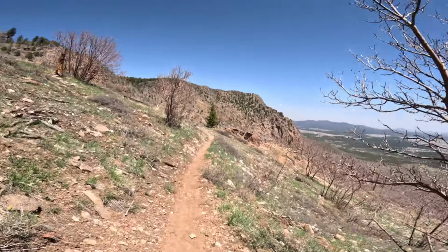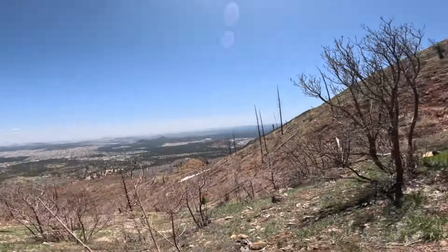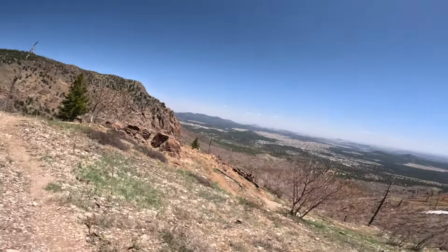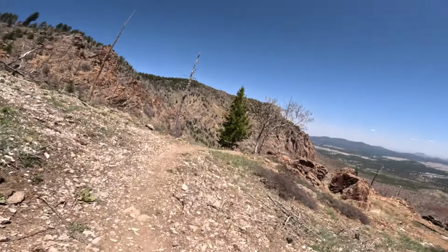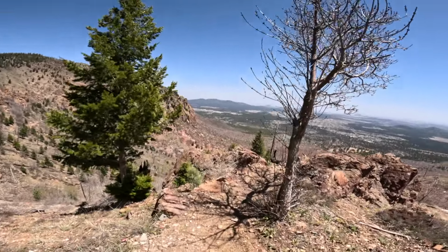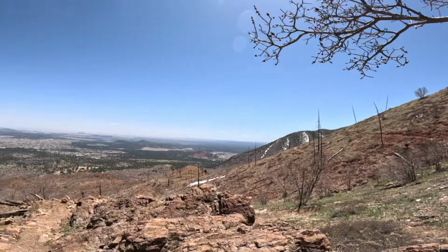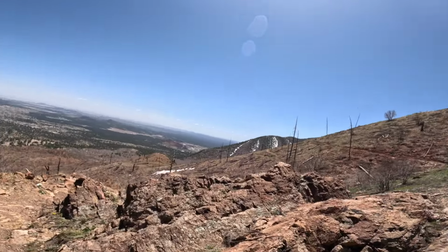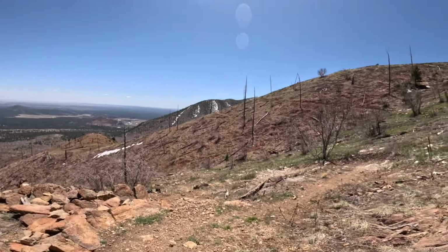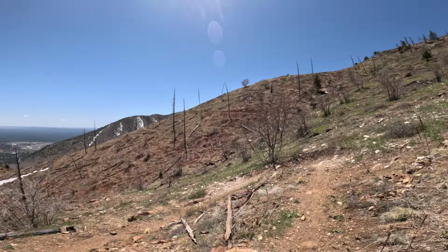Just gonna let it roll for a little bit. I don't even know if you can see Elden behind me. I might have just been showing you nothing. But we'll see as we make this turn. There's Elden. Ooh. Infamous Mount Elden, all the way up there. Beautiful.